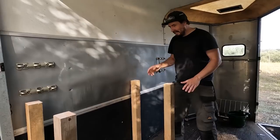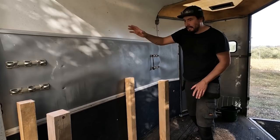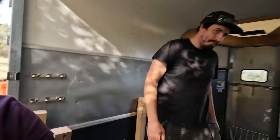And then what we're going to do is we'll probably have a little platform or a ladder, so they can access up here. Yeah, a ramp. A ramp. Like Theo said, we don't know the goats yet. We don't know what their behaviour is like, what they don't like, how big they are, or any of that kind of stuff. So we're just having to guess at the moment. And then once they're living with us, we can make any changes that we need to.